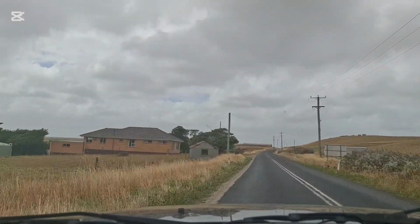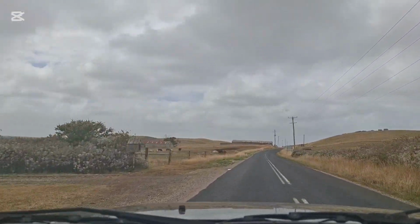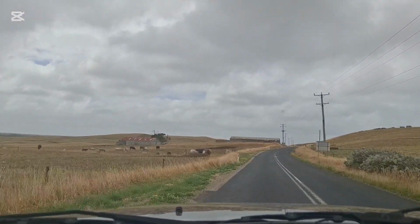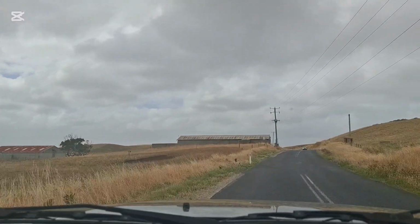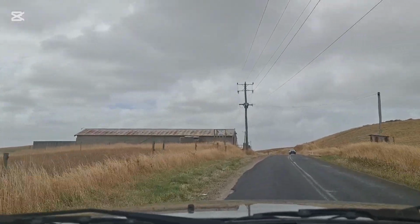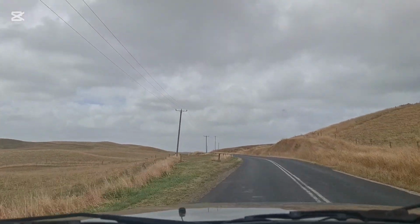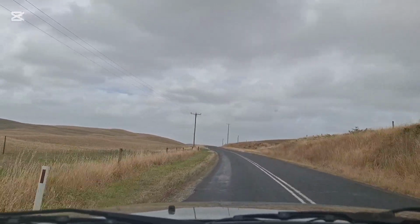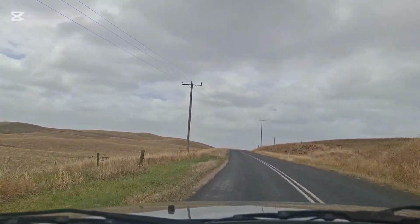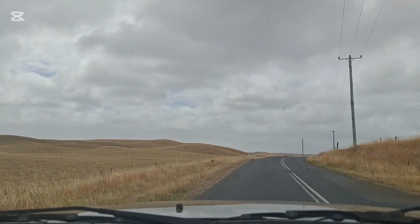Yeah, it's quite a, see, like there you got a farmhouse, you got cattle here on the left. So it's very yellow, like usually it's as green as can be. But we've had a dry summer. Rolling hills. Just watch how the landscape changes as we get closer to Smithton.